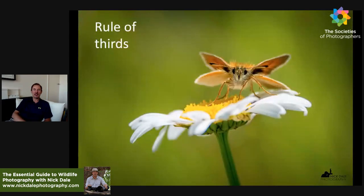However, I'm going to be spending the rest of the presentation talking about the rules of composition. So again, if you have any questions about any of this stuff, just put a comment in the notes and I'll sort you out. So, first one most people will probably know is the rule of thirds.